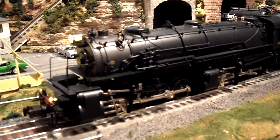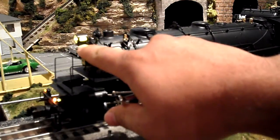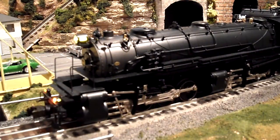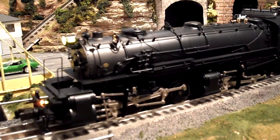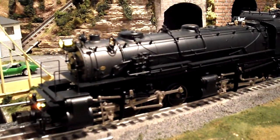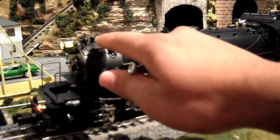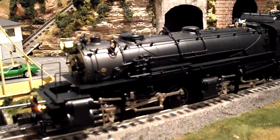And also, when the engine's idle, the headlight dims. I don't know if you noticed it or not. I'll move it for a second. See, it dims. And another really cool thing about these engines is that the smoke will still come out when it's in idle, which I thought was really cool.